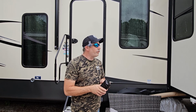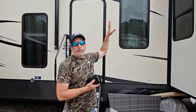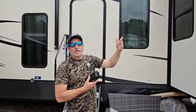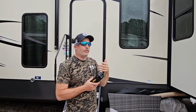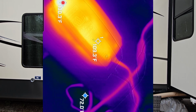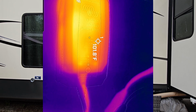We use this for locating studs inside the rig because these rigs, the newer ones, have the metal studs. So we can look at the wall and find out where the stud is because we're going to see the temp differences in the wall. Plus, it also allows you to see if you have any rodent activity in the walls or anything like that. Hot spots like in wires or plugs. If there's a spot where you need to maybe cover with Reflectix, like all our windows are covered with Reflectix.